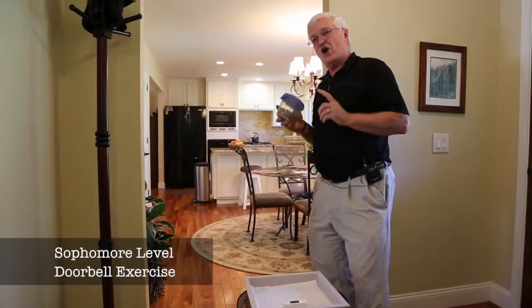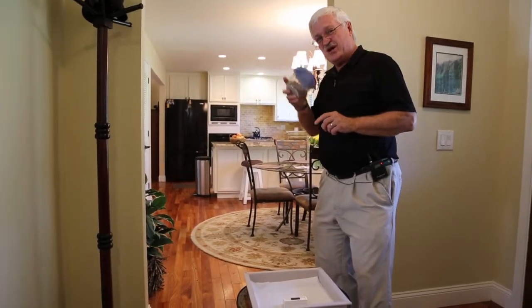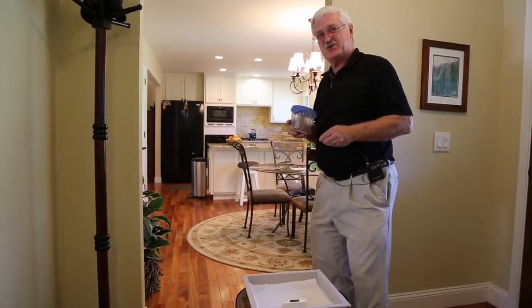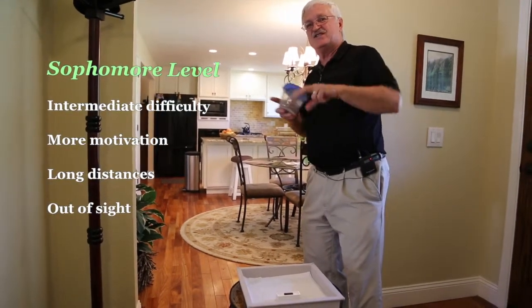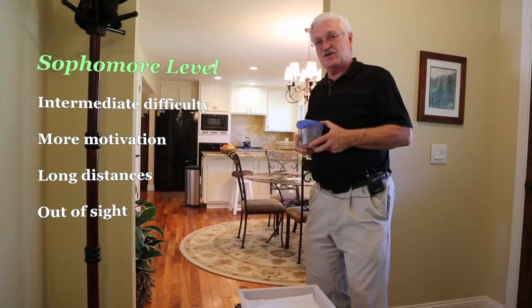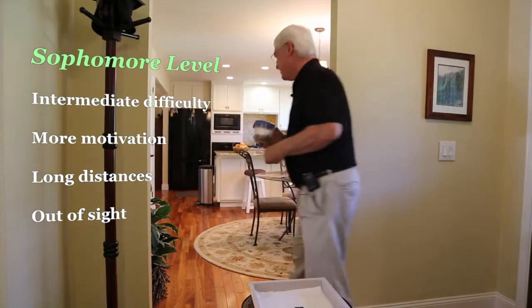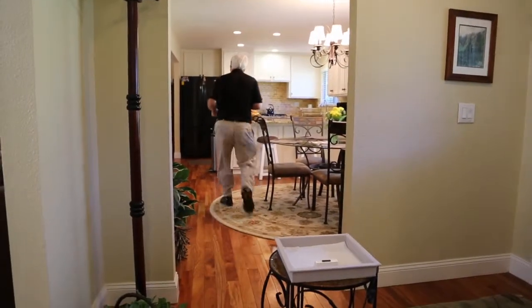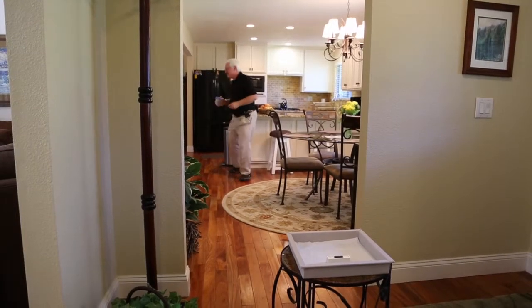All right, this is a sophomore doorbell. They've gone around the corner. I'm going to show the dog the box. He already knows where the target area is. So we're introducing the idea of coming to some sound he hears that's out of sight. Okay, that's actually a good thing. It's very motivating for the dog to come around the corner running to a sound. Cabo, look what I got.